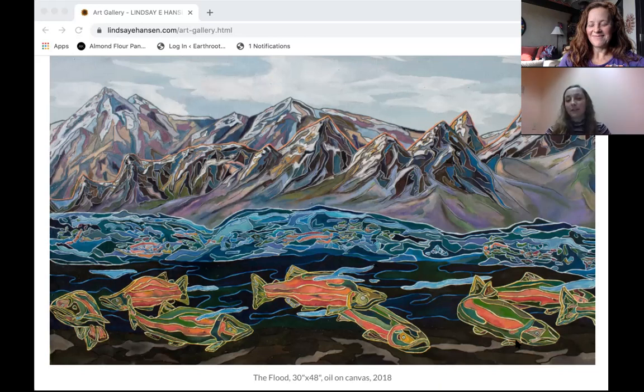But Flagstaff is actually on a mountain at 7,000 feet elevation, and it snows here. Over this past weekend, we had 2 feet of snow, which was really exciting. We do get seasons up here. We're in a ponderosa pine forest, in a really geologically interesting area. There's lots of volcanoes, and the Grand Canyon is not too far away, so you get to see all of the layers of geologic history over time.